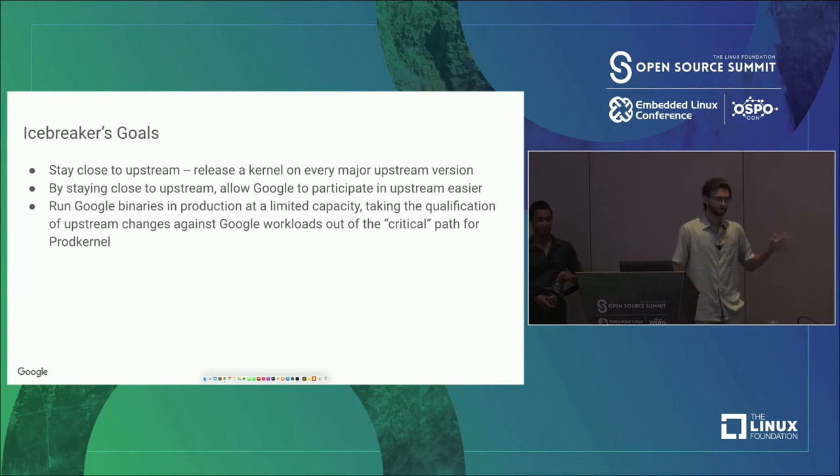But in addition to that first requirement, we want to be able to run arbitrary Google binaries in production, right? We want this kernel to be a real production kernel. And the idea is that we can take the qualification of upstream patches out of the critical path for a prod kernel rebase. Before, we had to do a prod kernel rebase to start even testing out these patches in production. And so now we're piling everything into the tail end of this 2 year period. Whereas with Icebreaker, we could be doing it much sooner. We could be doing it almost as soon as the kernel gets released.